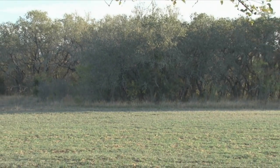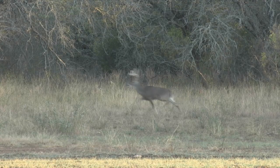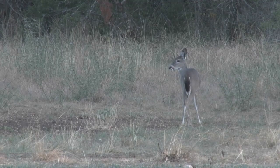I love sitting on food plots. I love the whole idea of them. I really enjoy the management part of it, and seeing a big food plot like that got me pretty excited.